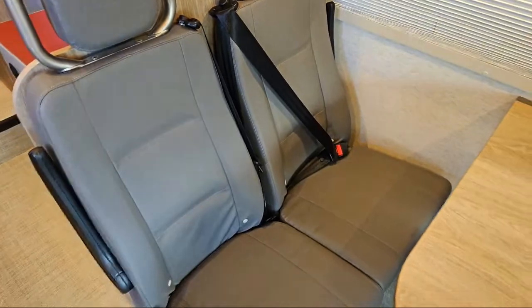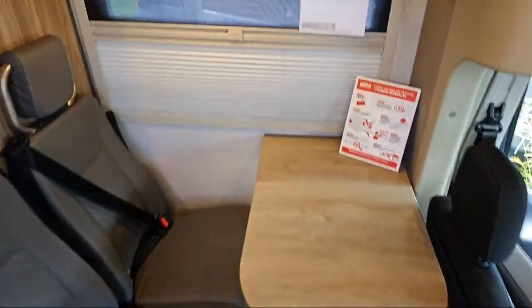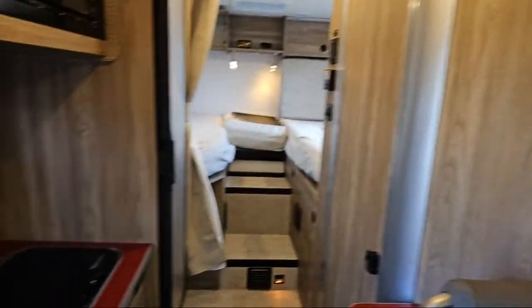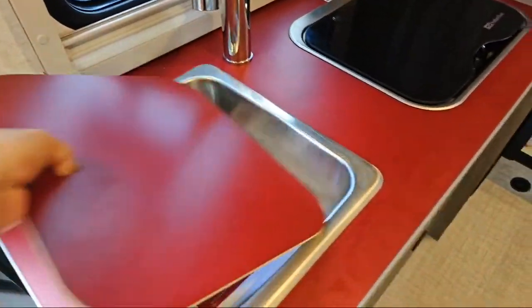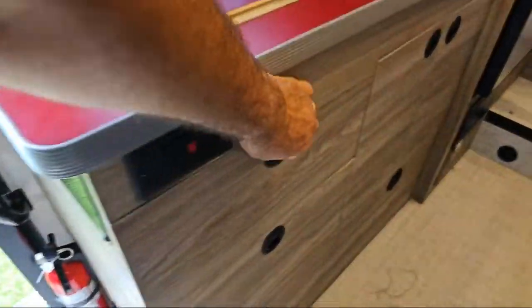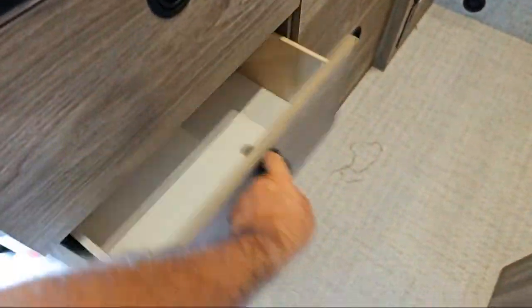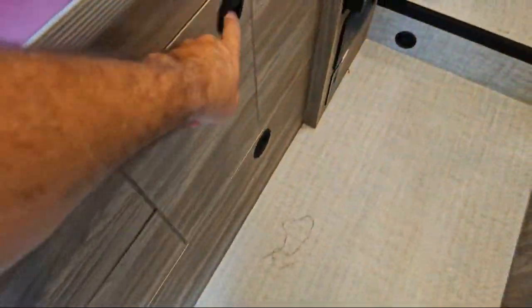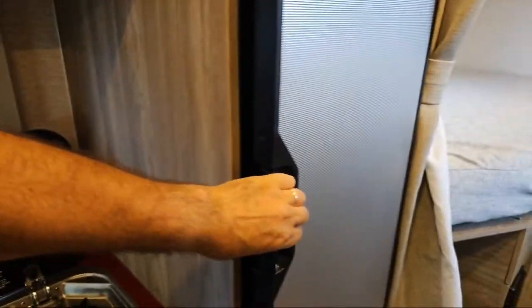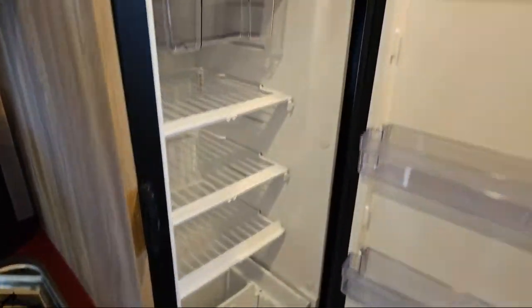Cubbies. Two seats with the seat belt so you can travel four. With a little table. Cabinet above. Cute little kitchen. Sink. Two burner stove. Lots of drawers and cabinets underneath. This one's short. Another cabinet right here. A microwave. Another cabinet. Refrigerator. Nice, with a freezer.